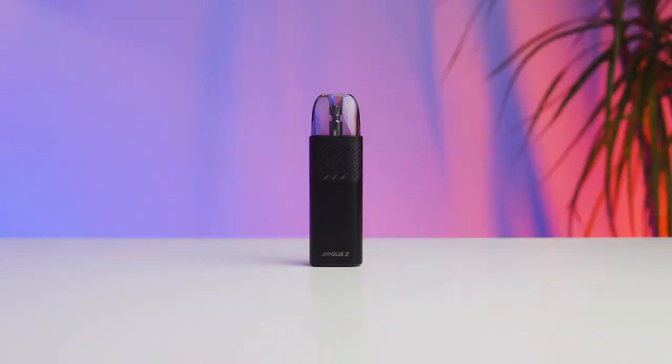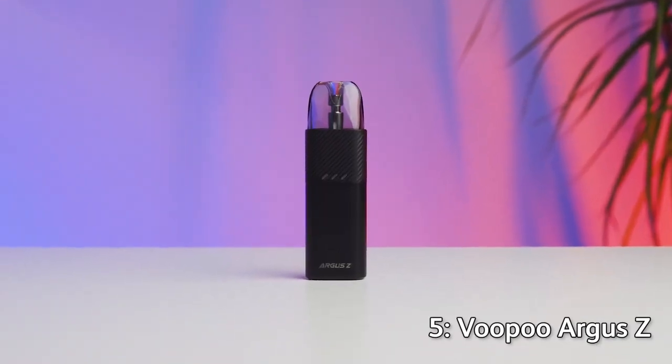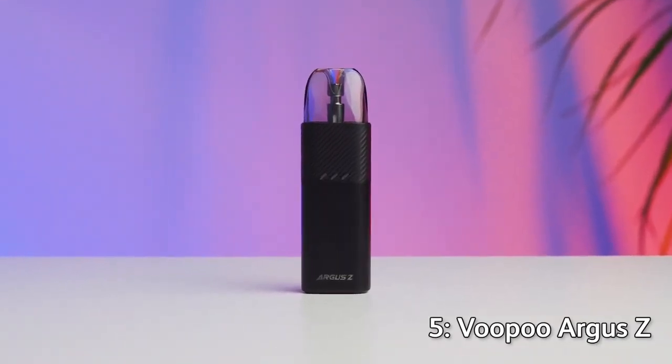Number 5 now, we're at the halfway point, and we've got a little something for those of you who have just quit smoking and want a nice simple device that is going to keep you off the cigs, with the Voopoo Argus Z, a 900 milliamp kit which is seen as a stripped down but slight improvement on the previous Argus pod kit. It still utilizes the Argus pod, so you don't have to worry about changing the coils. You just grab a new one, use it till it's done, and then toss it away, grab a new one, pop it in, repeat the cycle.